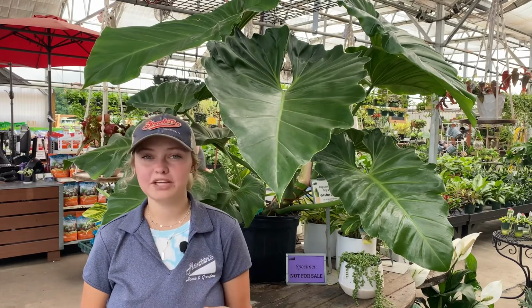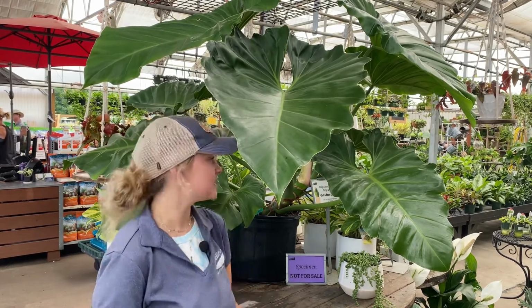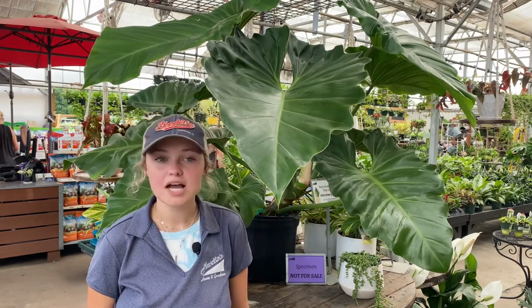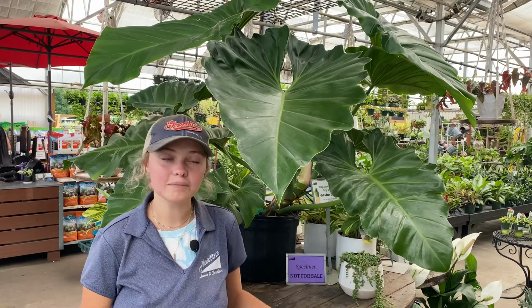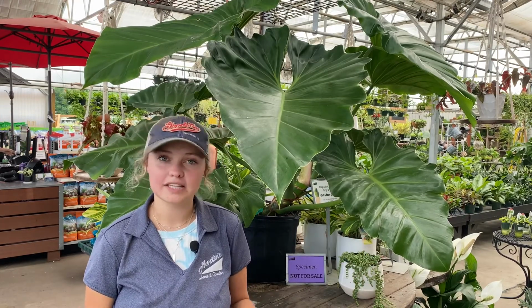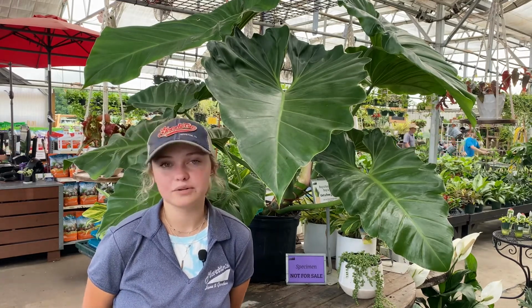They don't mind being root bound in whatever pot they're in, so you don't have to repot very often, especially if it's something that's really large like this. You'd only have to repot every 2 to 3 years. If you're starting from a younger plant, you will have to repot more frequently. We recommend doing that in the spring, never really in the summer, and if you have to, the fall is fine.